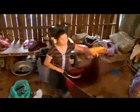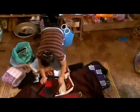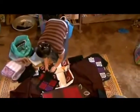Preserving local skills and expertise is vital for harmonious development. Outside the town, Song Teng Song and Lili, a Hmong couple, make embroidery, dresses, belts and jewellery that they sell at the popular tourist market in Luangprabang.